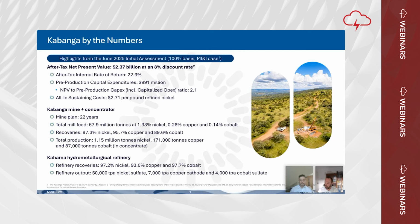You should add to this probably around, and this is in our press release from last week, $100 million of operating and startup costs that we are capitalizing up to the point when we reach commercial production. The all-in sustaining cash costs are $2.71 per pound of refined nickel.